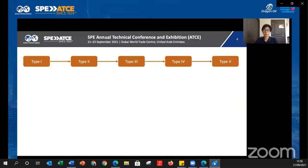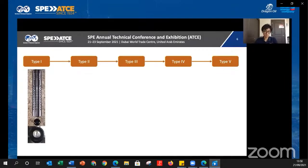Plungers come in many different weights, shapes, and sizes, and they have different abilities to fall through flow. Based on their mechanism and their fall speed, they can be grouped into five major categories, from type 1 to type 5.